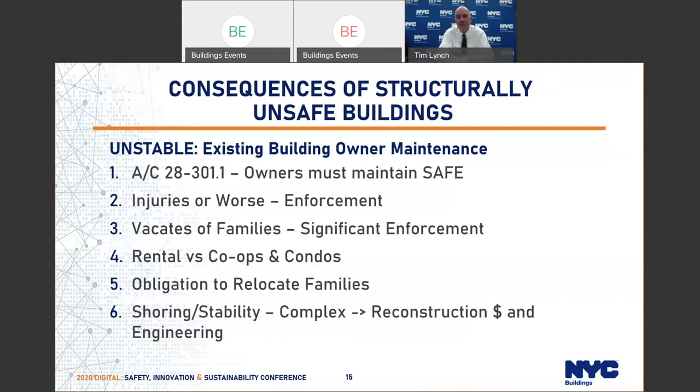Enforcement is a big issue if you have an injury or an accident with one of these buildings. Vacate the families. It's significant enforcement because it's a state-regulated issue to deal with the tenant groups. And it's cumbersome to find places for these guys if you have to move them out in a heartbeat. Rentals versus co-ops and condos. Watch out for the difference between a rental building that you're dealing with and a co-op and condos. Co-op and condos, multiple owners in one building. A rental, multiple dwelling where the building is actually singly owned, the renters are going to be in residence. The landlord is going to be an absentee landlord and highly likely nowhere near the building.